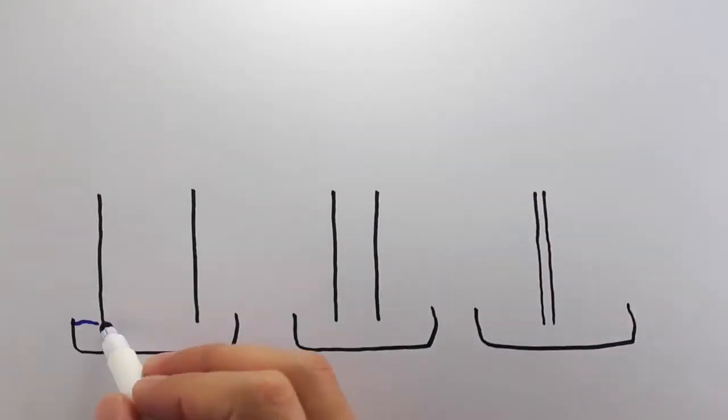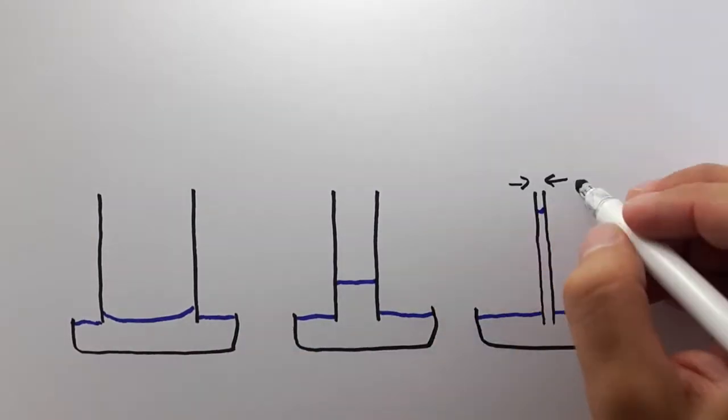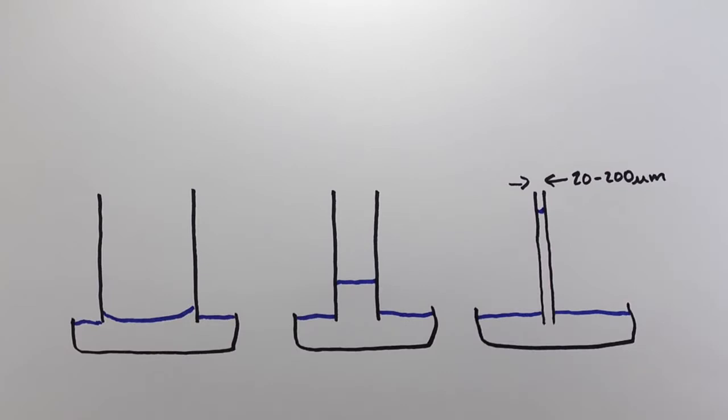Then it must be capillary action. The thinner the tube, the higher the water can climb. But the tubes in a tree are too wide. At 20 to 200 micrometers in diameter, water should rise less than a meter. So how do trees do it?